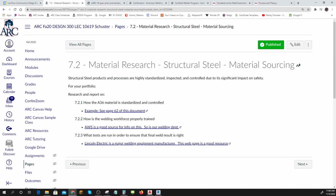So that's why we want to look at A36 as a material, find out that yes, the material is well standardized and controlled, so that if you get A36, you're getting the right stuff. And we'll look at the document that tells us about that a little bit. It's actually a huge document, but we're going to look at a few pages of it.